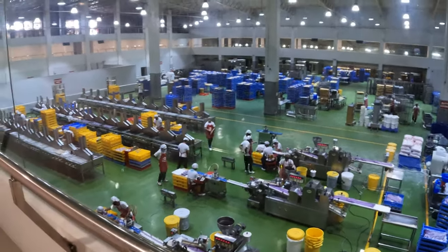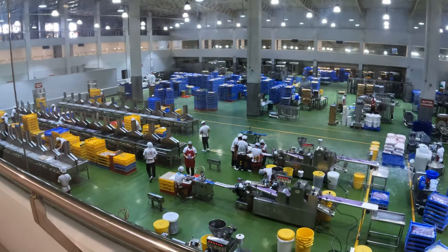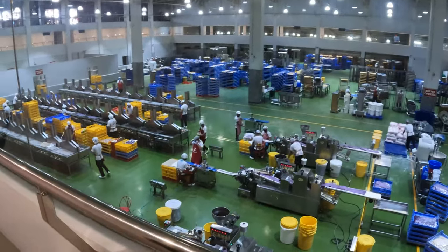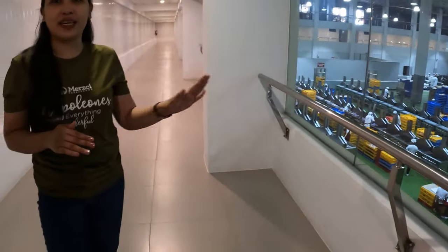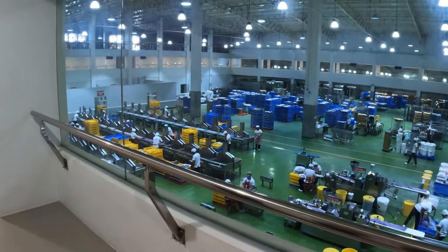Mm-hmm. I just experienced mango for the first time when I landed at the airport. I bought the mango. Really? So I had some for breakfast this morning with my coffee. So here in this plant, we make 150,000 pieces of piaya in a day. Wow. That's how much we make here. Awesome.